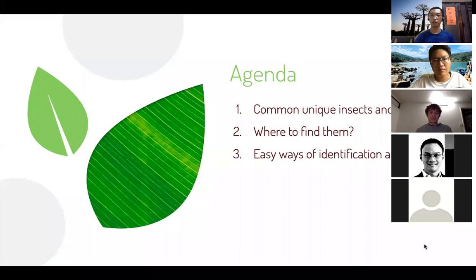So three agendas tonight. First of all, some common and unique insects and spiders in Hong Kong. So I'll be showing you some pictures, talking about some stuff about them, and also there'll be a bit of new recent news. So stay tuned for that.